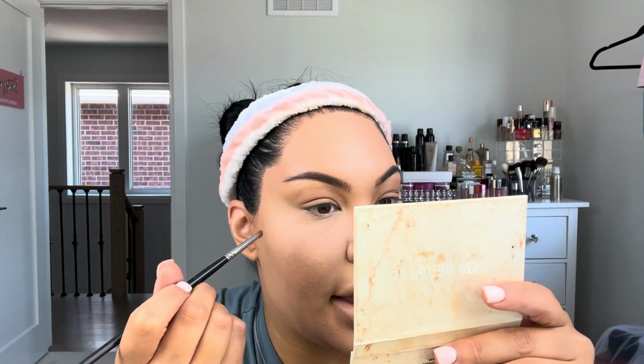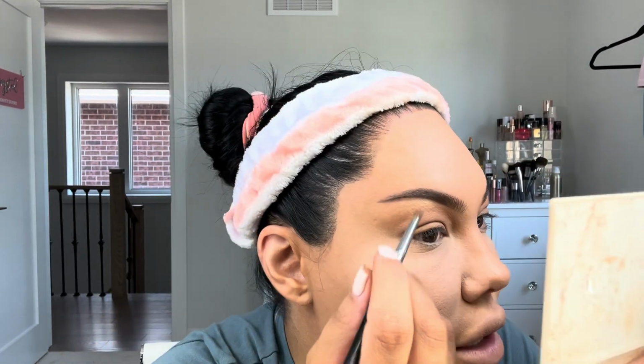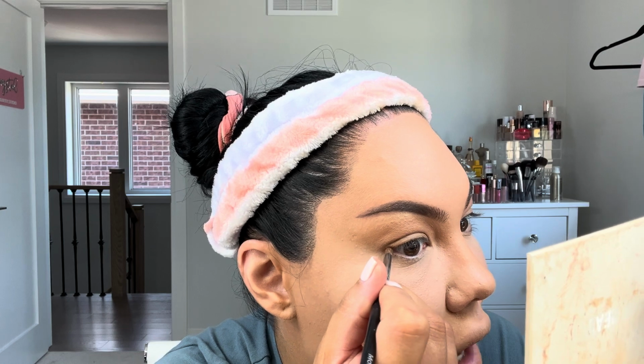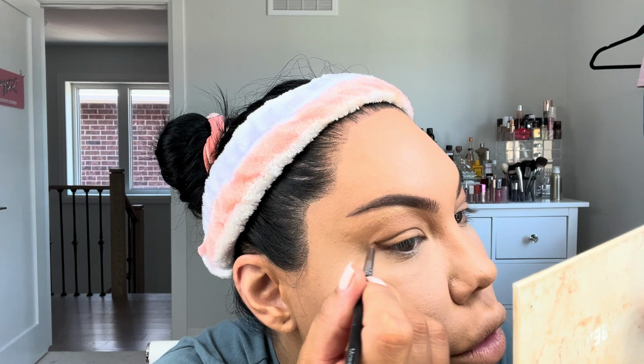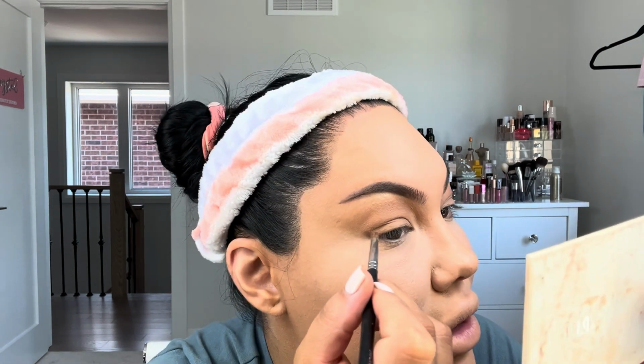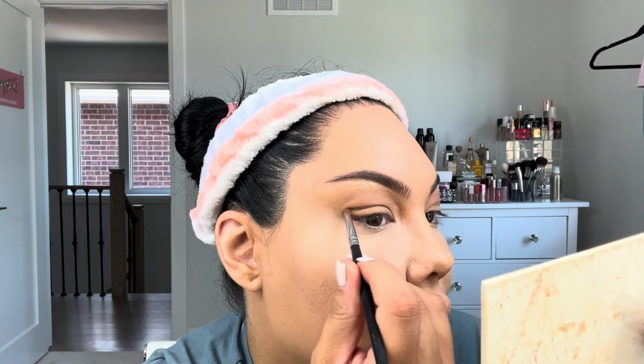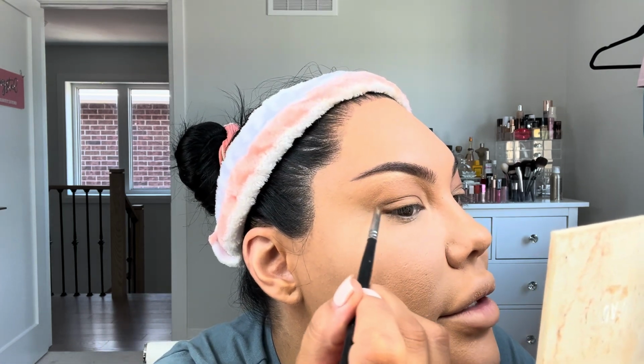And then I'm going to take this Morphe M149. And what I'm going to do is make a little V on the outer part of my eye. So I'm going to try to get a little close so you guys can see. From the end of your eye here, you're going to pull that out about a quarter, like so, and make sure you have enough product and you're able to build this. Then you're going to pull that back in. Okay, so then you should have a little V that looks something like this.